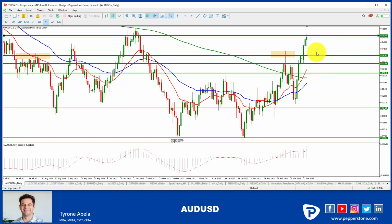This is the level, if it's going to, that you're probably going to find and expect that to happen. So it might push up a little bit more past the 75, but really the ideal trade is to actually look for the shorting opportunities. All right, we'll go to the US dollar CAD now.